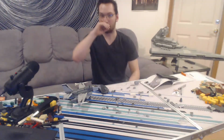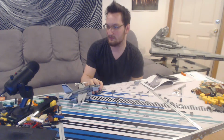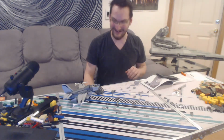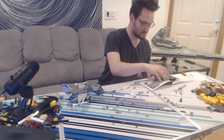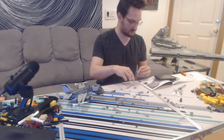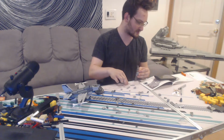Peter, here we go. I think I might be able to figure it out once I look at this photo. Maybe. Nope, doesn't help at all. Oh boy. Okay. So that's not a 1x1. This is 1x2. Positive that goes there.